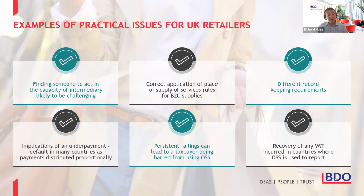And the reason we flag that is if you have persistent failings such as that under the one-stop shop schemes, it can lead to you being barred from using the one-stop shop schemes, which is potentially quite costly and burdensome from an admin perspective. And the final point just to cover off is if you're using a one-stop shop scheme to report VAT in an EU member state, you can't use the one-stop shop to recover any VAT that you incur in those countries. You'll need to use a separate mechanism for that.